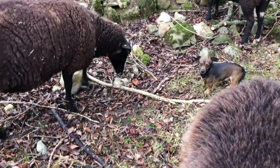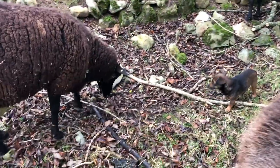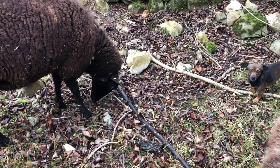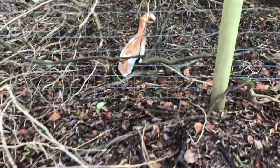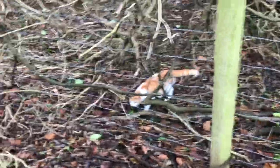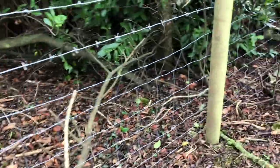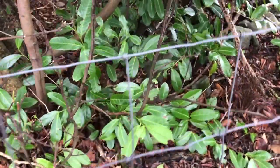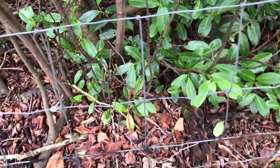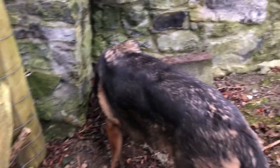Ooh, Inca, you got bollocks just then and we missed it. Because Little Bit was trying to get the last of the nuts that had fallen. And Mustard has been helping. Very helpful overseer. But she's putting her head through this fence, but there's no ivy. I guess she's nibbling, reaching for those few laurel leaves. But there's no ivy. And it's not like they're short of food.